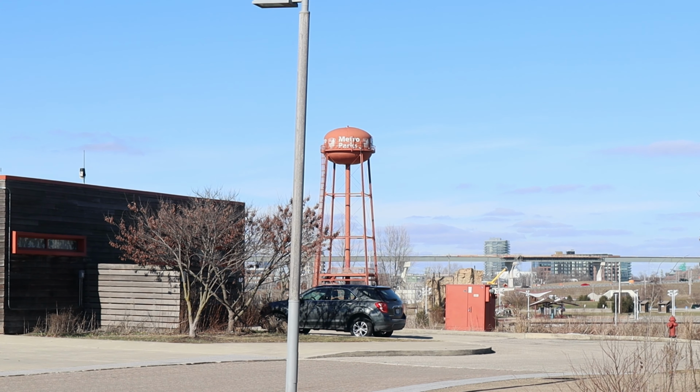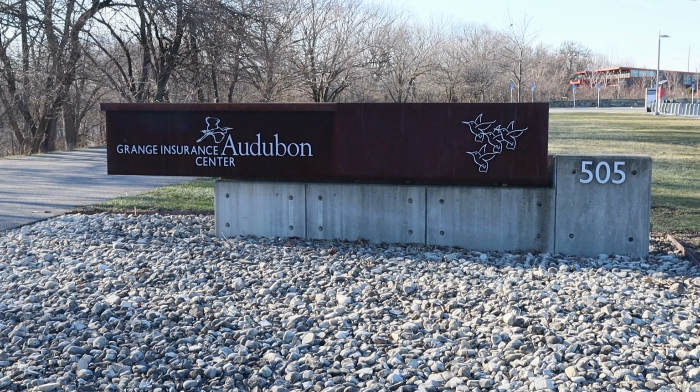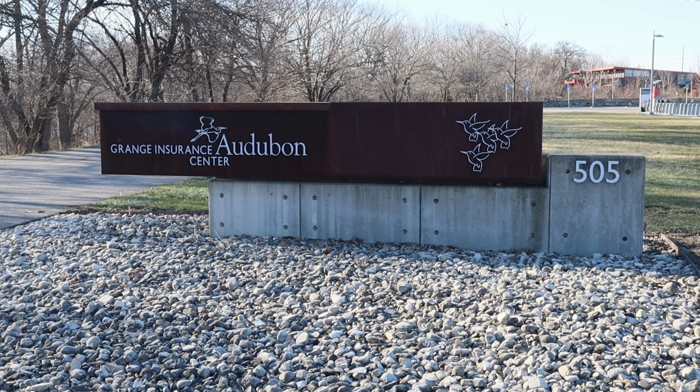But I didn't get to check out the grounds much on my first visit, so that's why I'm back here today. And unfortunately, it's a very sunny afternoon. It's very pleasant for winter here, but for lighting conditions, I'm going to be wide open and out in the open in this metro park.